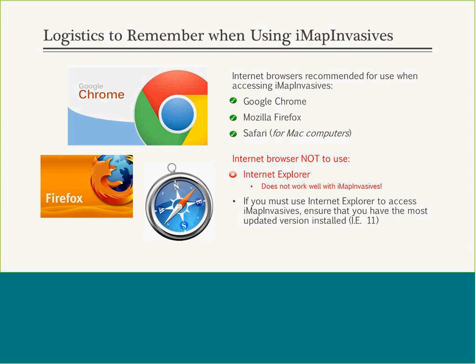Using iMap, I always like to tell people to keep in mind what internet browser you're using, because this is really important to keep in mind. Google Chrome, Mozilla Firefox, and Safari, if you have a Mac computer, are all good browsers to use. But if you are restricted to using Internet Explorer, you have some difficulties navigating iMap. Because we found that for whatever reason, the structure and program of iMap does not play well with Internet Explorer. So I just like to let people know, if you do experience issues, just double check what browser you're using. It might be because of that. And if at all possible, when you can, try to use either Chrome or Firefox or the Safari Internet browsers.